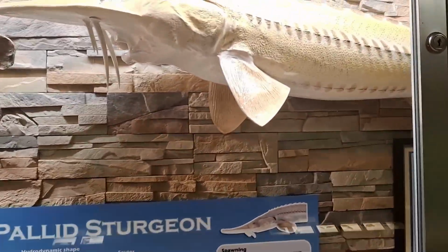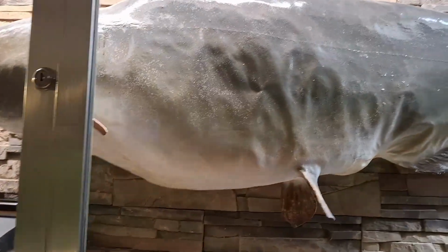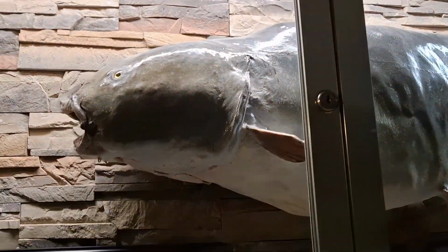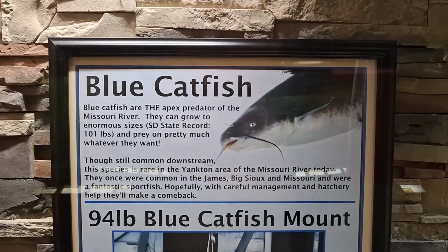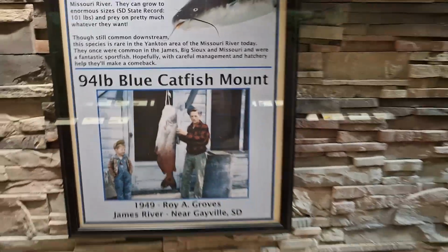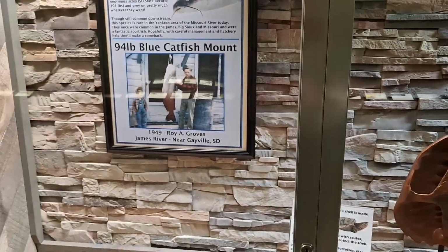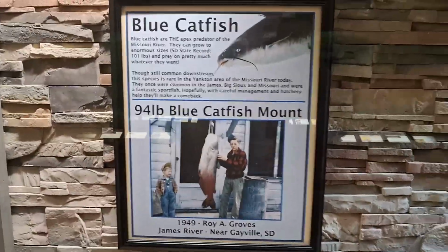There's a couple. I don't know if they're replicas. Pallid sturgeon. Blue catfish. Look how big that guy is. Apex predator of the Missouri. 101 pound state record. Gavins Point is not too far from here.